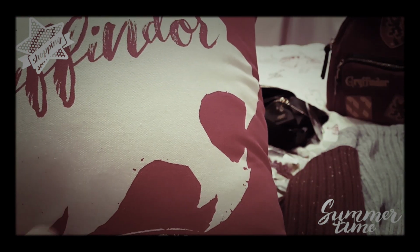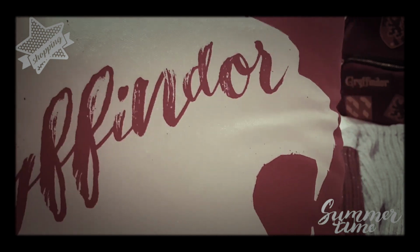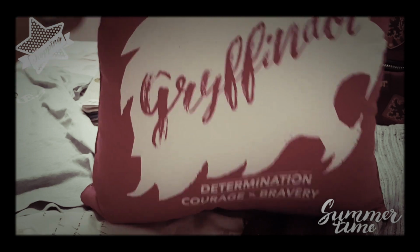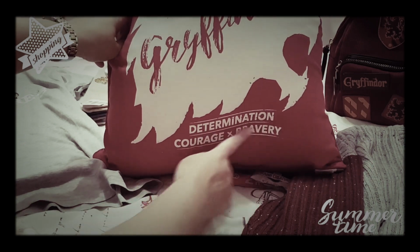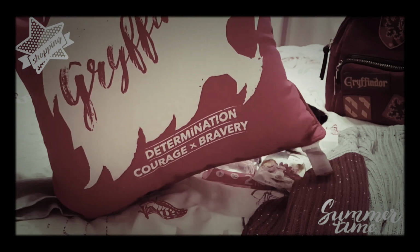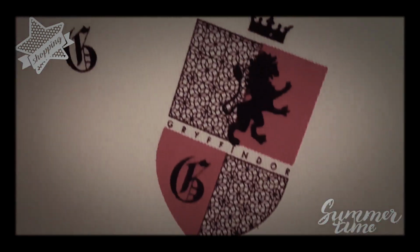Hello. This is the only one they had left. They had all the other houses. So that's what it looks like. Can you see it? That's the name. That's what it says on there. And you don't have to have just this side. There's one like that on the back. Just there. Really, really close.